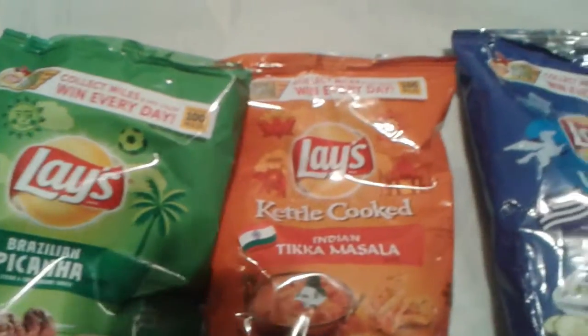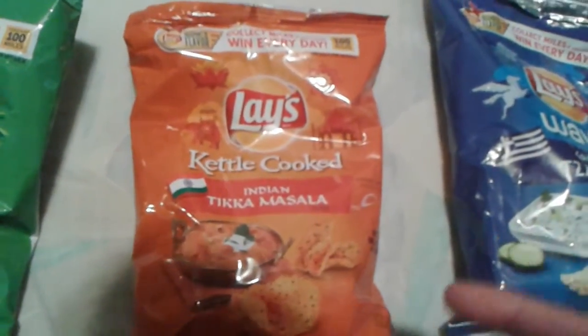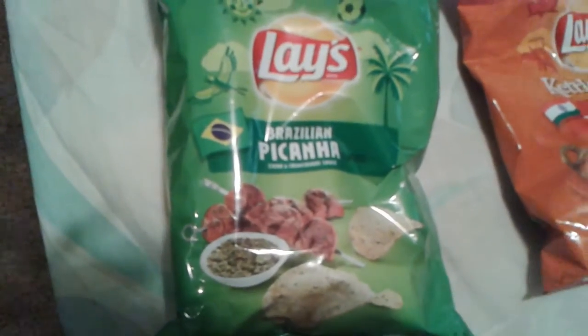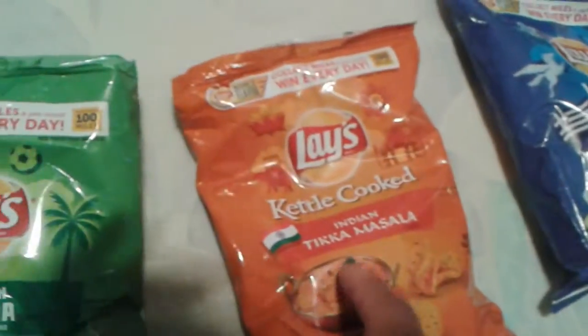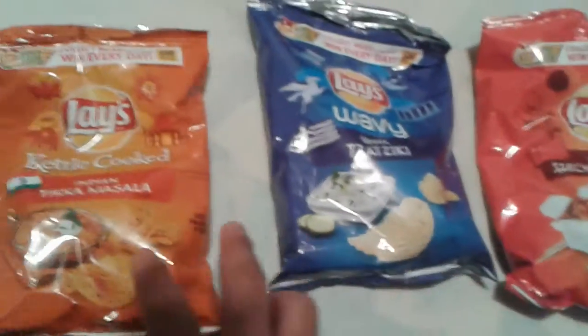People who want something bold and full of flavor and seasoning can't go wrong with the Indian Tikka Masala. And if you're a fan of something exotic tasting with seasoning and some spices, and not hot at all, like this one or that one, this also isn't hot. I think this is actually a great counter for the Chinese one or the kettle cook, because these will add some spice and heat in your mouth.